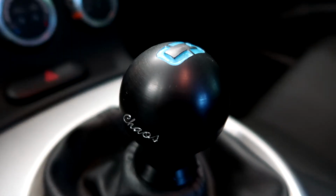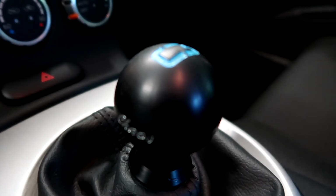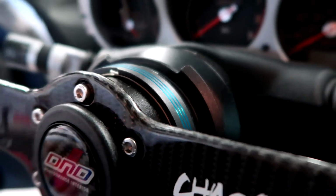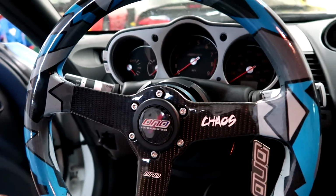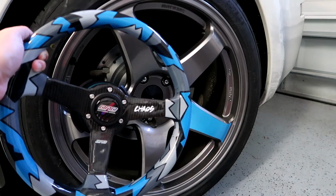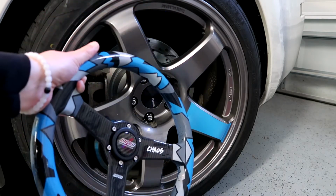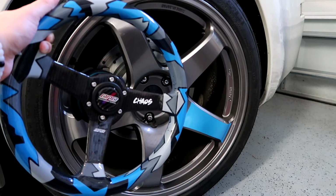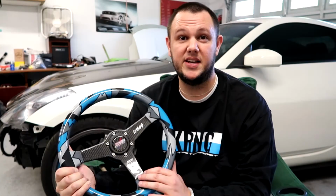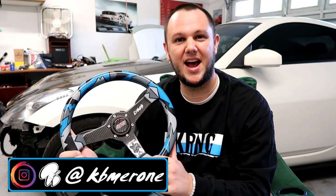So now we're kind of tying all the interior together. So my shifter, my custom Chaos shifter, and then our blue NRG quick release, everything's just very well tied together with that same style blue throughout the car. And I just had to point out, I don't know who else has matching wheels. Steering wheel and my PF05s from NK both got that custom Chaos touch on them. Again, I can't thank KBMER enough for bringing my dream to reality.